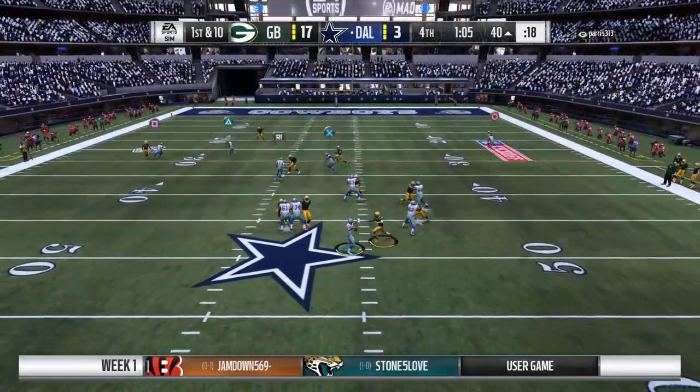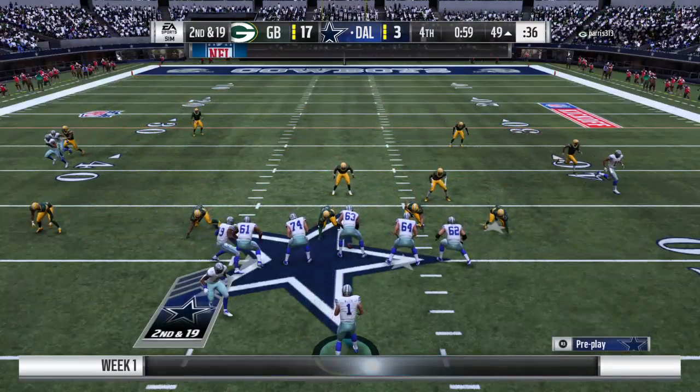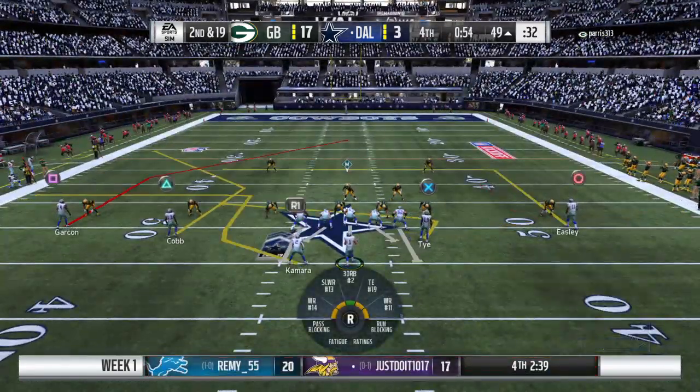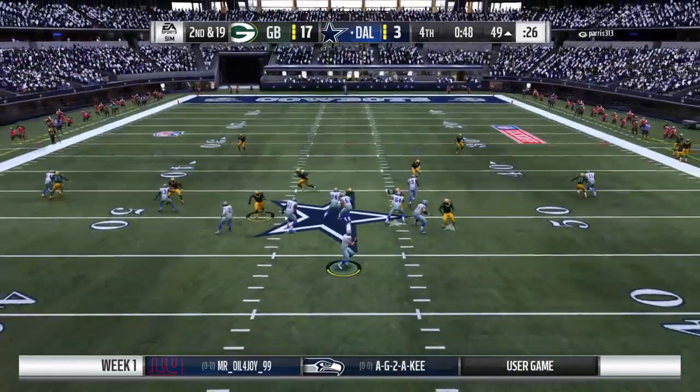On 1st and 10, it's Wilson. And he's going to be sacked. They sack him back right at the midfield stripe. The Cowboys looking to get going again in a hurry. Exactly what they were looking for. They've been giving up yardage. They've been letting them drive right downfield, but they got a sack right there. How about that for a little bit of revenge?